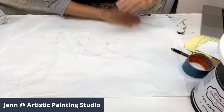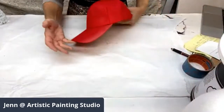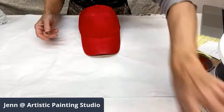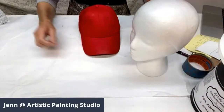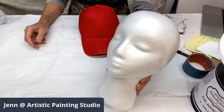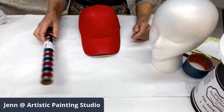Okay, so let's get going here. We are going to work on this project, and you guys are going to have to help me name her. We have to name her. She's going to get foiled, but we have to name her as well.